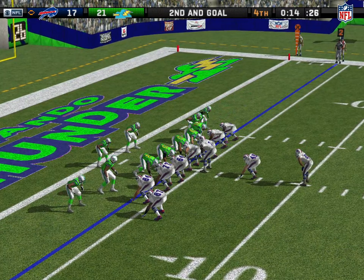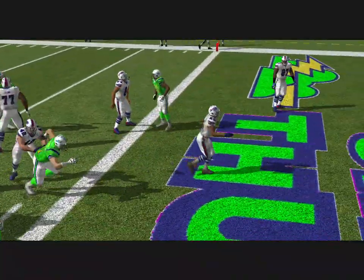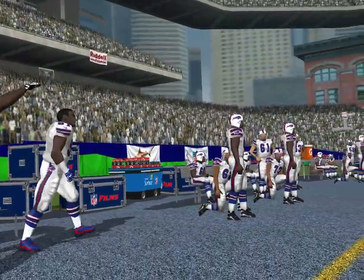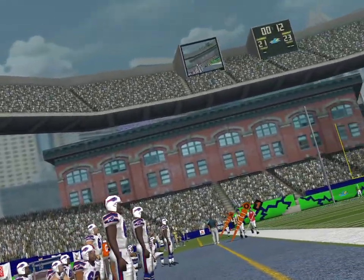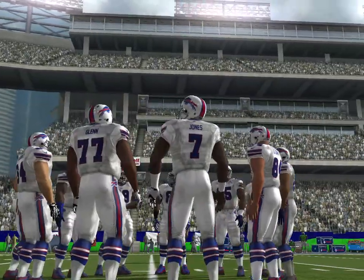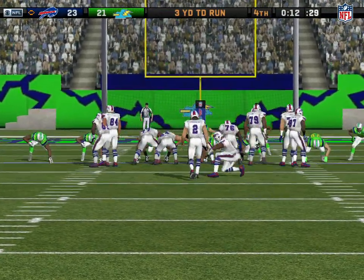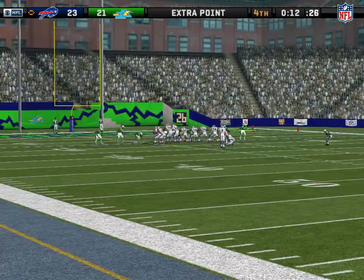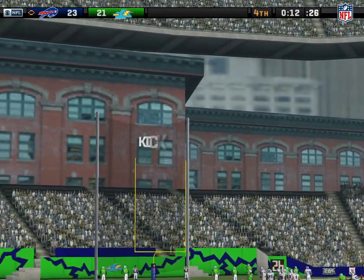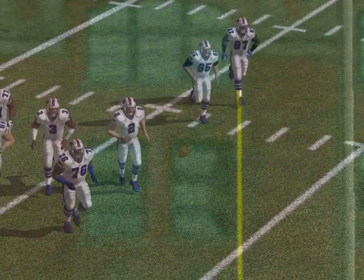Set. Hut, hut. Down, Bills. Set. Hut. The extra point attempt is good. You knew that these guys were fired up coming into this one. Both of these teams knew that this was a game that they needed, and it looks like the winner might be determined by the team that has the ball last.